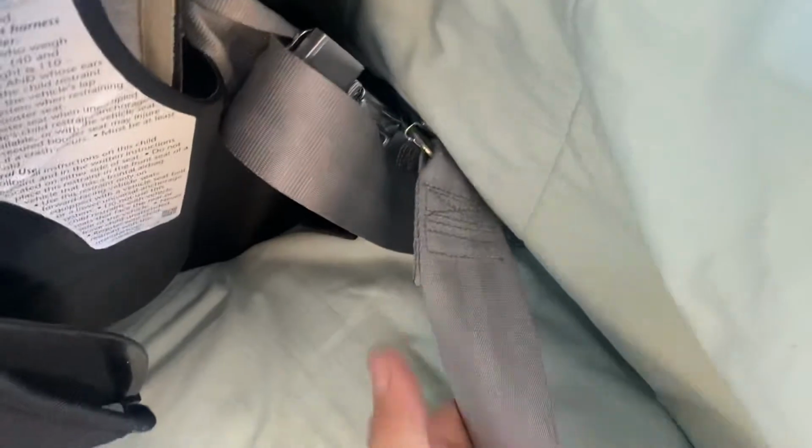Got my baby's car seat here. But look at the left side. Let me move this out the way. It's still buckled in. It's hecka tight. I'm not even sure if it's ever been used, to be honest. Same thing with the other one, the right side, the back seat. I don't know if that's been used.